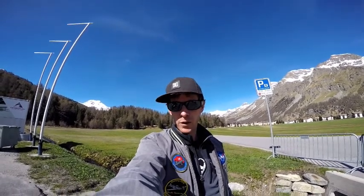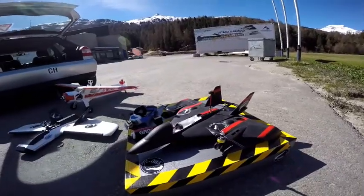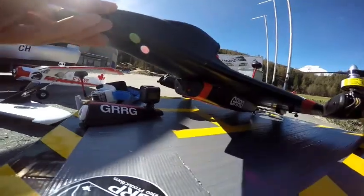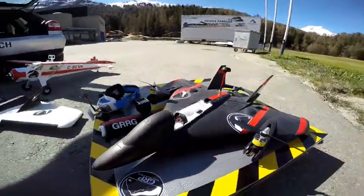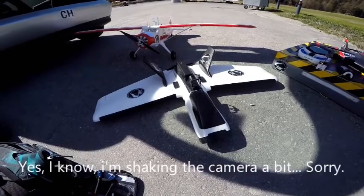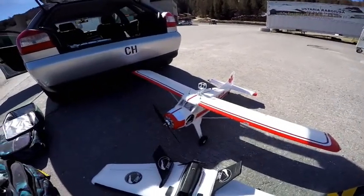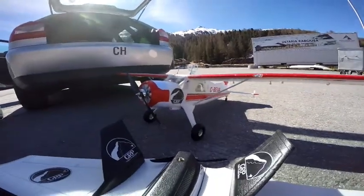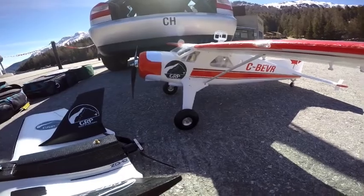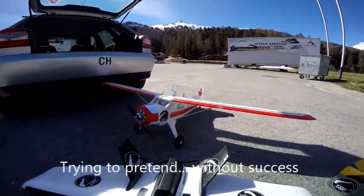I took three little toys with me today, and let me show you what we got here. The Convergence VTOL, and I have FPV on it, as y'all might be able to see. Then we have the ZOHD, Z-O-H-D, Dart XL Extreme, and my Beaver, the beautiful Beaver. I added some slightly larger wheels, trying to pretend I'm a bush pilot, putting bigger wheels on a plane.